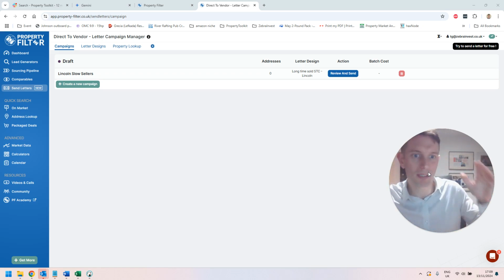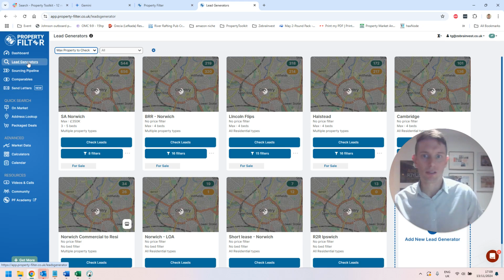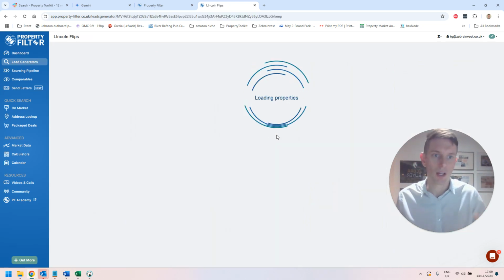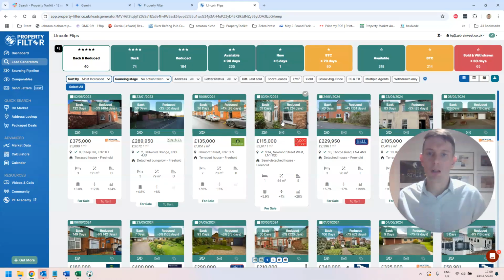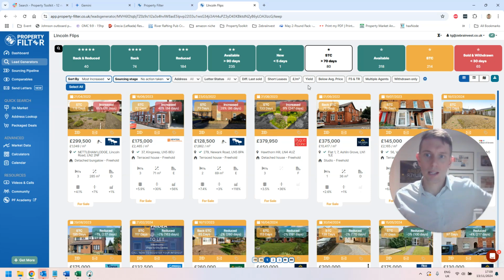But instead, Property Filter will actually send all these letters for you. So what you can do is, if we go back to the lead generator, where we're looking at it, I was looking at these properties that were going to be nice little flips in Lincoln. And then what we're going to do is select the properties that have been sticking around and the ones that we want to send letters to.